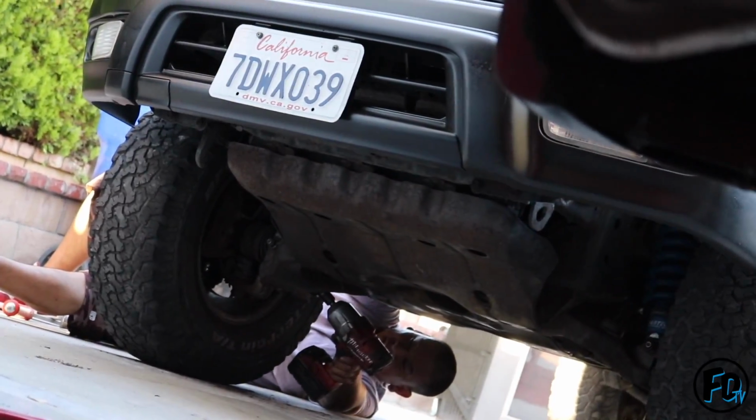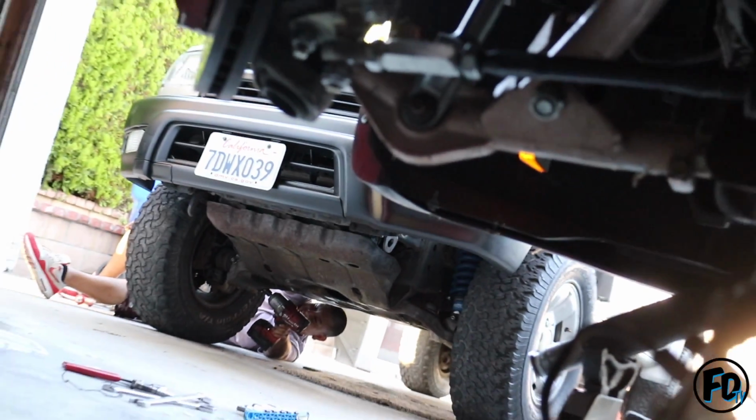Oh yeah? What are you doing over there? Trying to tighten my sway bar. Hurry up. Fucking guy.